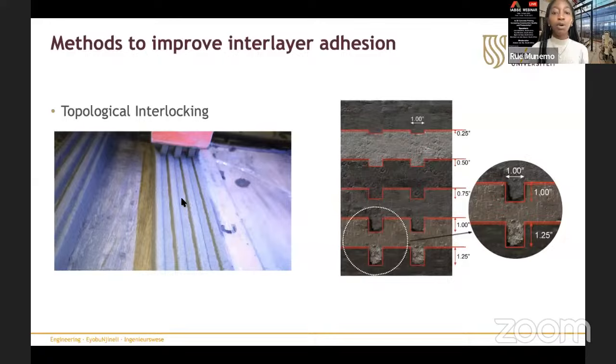Currently at Stellenbosch, one of the other PhD students has been doing research into finding the appropriate geometries and the geometry measurements that will improve the interlayer bond strength sufficiently. Topological interlocking has been determined to increase IBS, the interlayer bond strength, by approximately 25 to 30% from just the smoother surfaces.